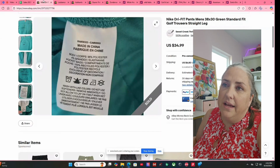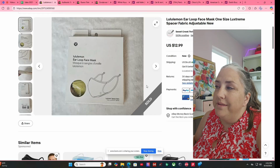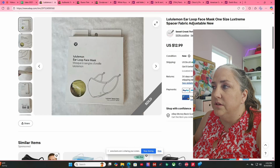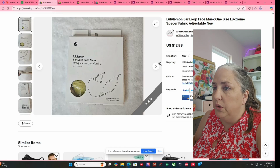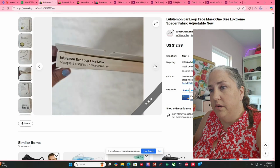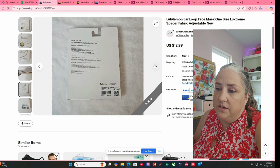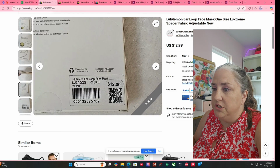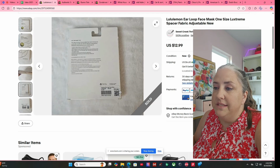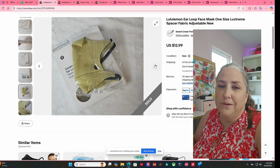And then my next item is this Lululemon ear loop face mask, one size, and I put Luxtreme Spacer Fabric Adjustable and new. So I did find this in the box at Goodwill. I thought, being Lululemon, I looked it up to see. So they have their purchase price right here, which is $12. Anyways, they have the purchase price right there. So it would have been $12 at the store.